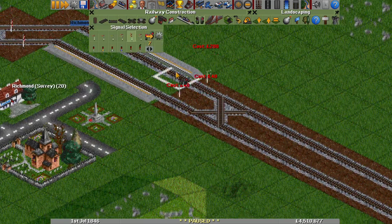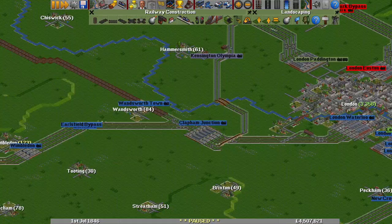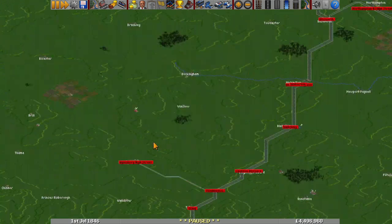The Richmond and West End Railway opening between Clapham Junction and Richmond, which was also owned by the London and South Western.